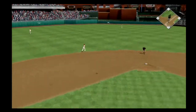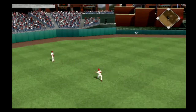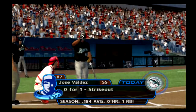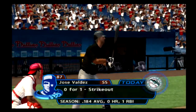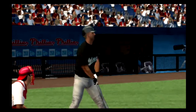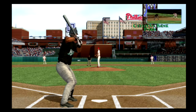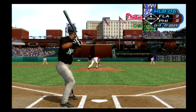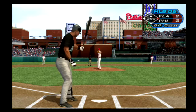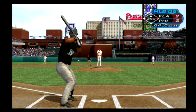Now a ball hit in the air to left center. And that'll fall in between them. Number 87 will step in. He's 0 for 1 thus far. Jose Valdez. In there for strike one, 0-1. Just no way to even try and get extended on that fastball down there.